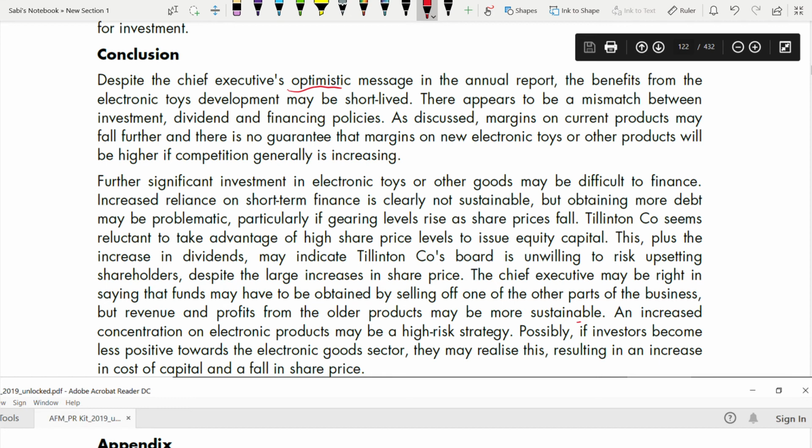First you are saying okay, it is okay to say that you can sell off one of the products, but what are the repercussions, what is the effect of selling part of the business? The effect is that your revenue and profit from the older products may be more sustainable. We saw that there was a large fall in gross profit margin in your electronic toys, but from the other toys that decrease was not so much. Your revenue and profit from the other products, clothing and non-electronic toys, was high compared to electronic products. So if you sell off those non-electronic products, you are missing out. You're losing the revenue and the profit from those products. So that is the problem. So an increased concentration on electronic products may be a high risk strategy.